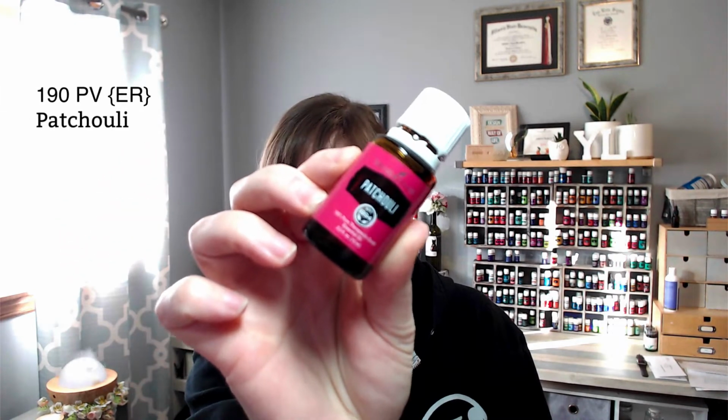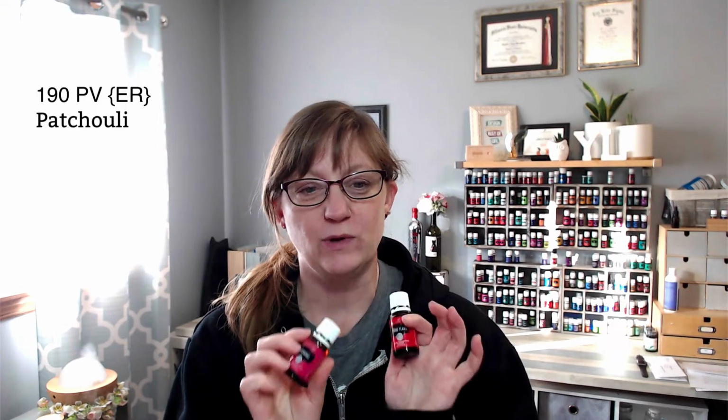If you're on ER, you're also going to get Patchouli. You may have heard this, very popular in the 60s, Patchouli. But this is different stuff. This complements the Ylang Ylang really nicely. It's also great for making men's cologne. So this is women's perfume, and this would be men's cologne.